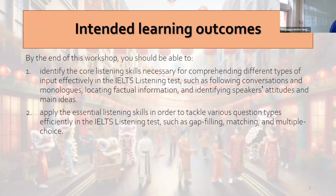This workshop has two intended learning outcomes. Number one, by the end of this workshop, you should be able to identify four key skills that you will need for the listening paper. And then number two, I hope by the end of this workshop, you will also be able to apply the key listening skills in your IELTS tests so that you can tackle different question types successfully.